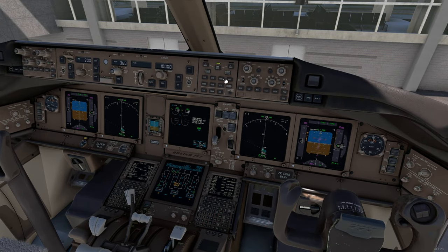Fuel balanced, good to go. Air currently hot in the cabin, but now with the air conditioning cart connected, which should have been done a while ago, it should be good now. Air pressure and temperatures are checked. Flight controls normal for now.